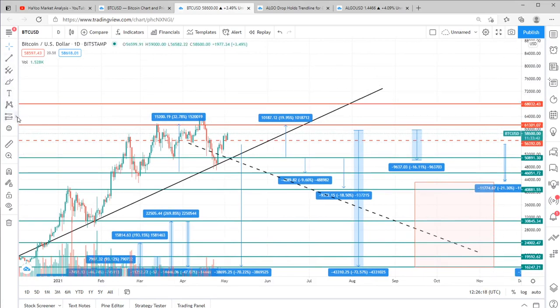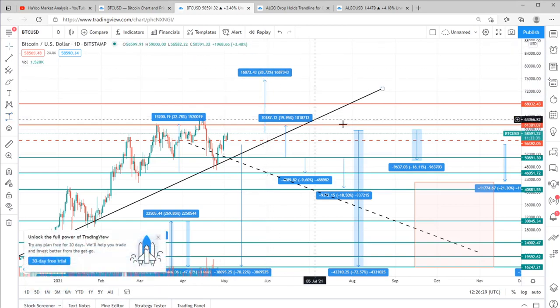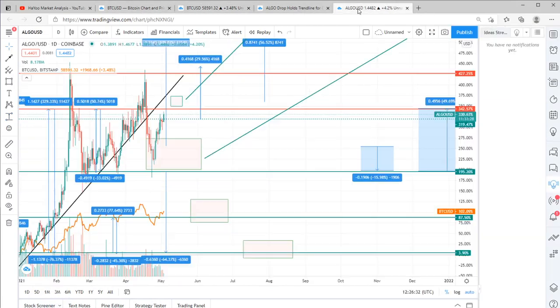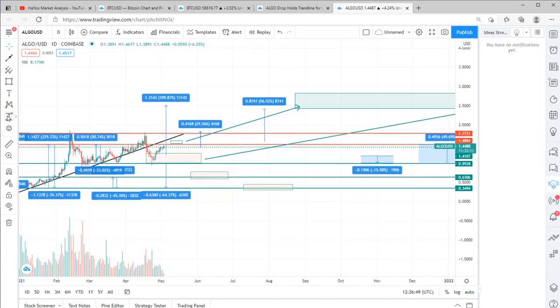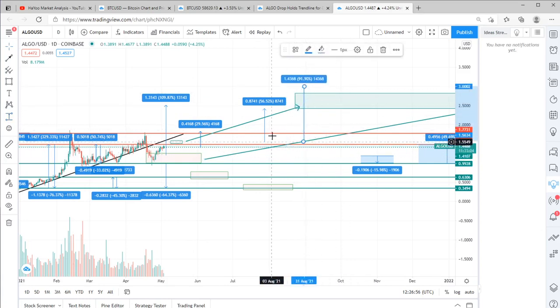Bitcoin. Another 25% to get to 75,000. It just makes perfect sense. If Bitcoin goes to 75,000, it would make sense for Algorand to go from $2 and from $2.50 to $3. In my estimation, this is a rather conservative call in the market right now.